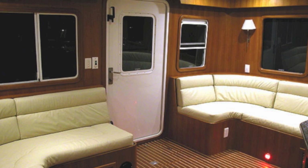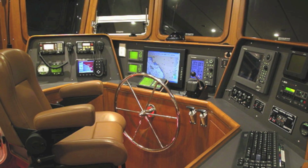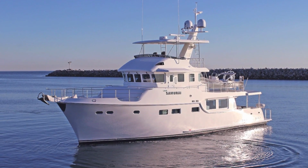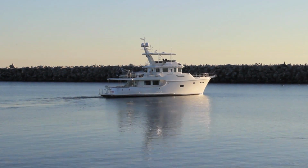But the finishes and the workmanship that we could see went into the boat was exactly what we'd been looking for. So we ordered the 60 because they had just decided to extend the 55 to the 60, and that's how we got into the Nordhavn 60.